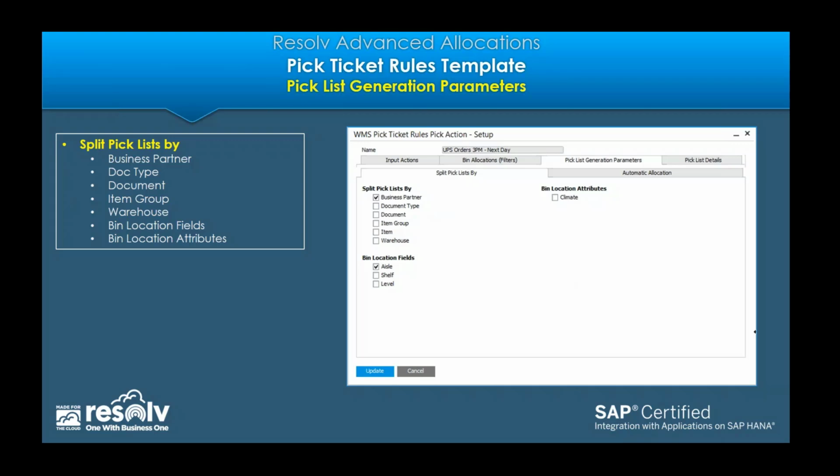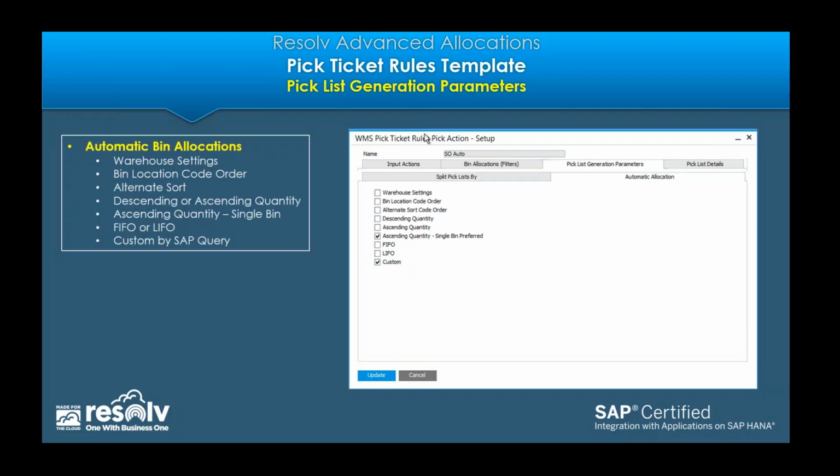Looking at the automatic allocations for the bins, again, you have 6 or 7 options. It could be the default settings that's in the warehouse master within Business One. We could allocate based off of bin location code order, so my picking is quite efficient. We also have the alternate sort, descending quantity, ascending quantity if it's a single bin, FIFO, LIFO, or again, the automatic allocation could be custom based off of a query that you're setting up to do these allocations. So hopefully you're seeing the power and the flexibility that you have. Once these things are set up, they're automatically going to go into the warehouse based off of those criteria.